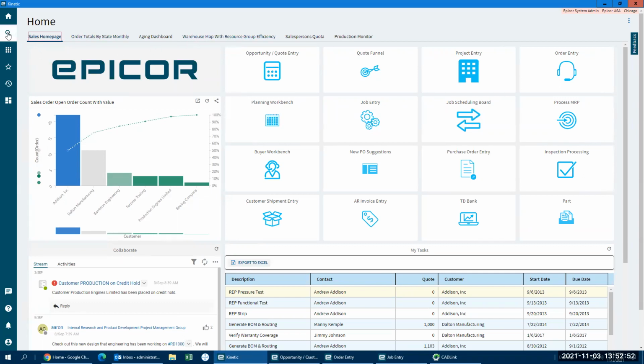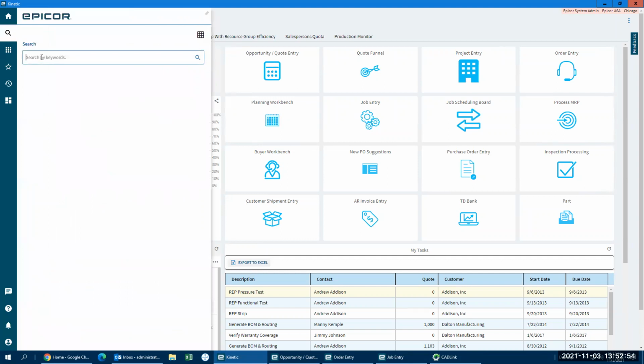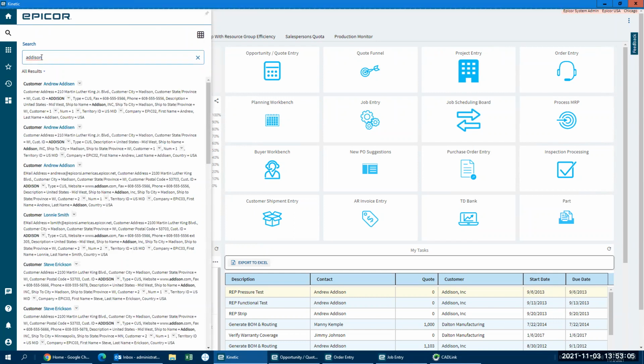Continuing on with the navigation, I'm going to click on the search button here. If you think of Google search, this is a Google type search, but instead of searching the internet, it's searching your Epicor database. So when I type something in here, it's going to search and find everything and anything to do with the word or words that I typed in.